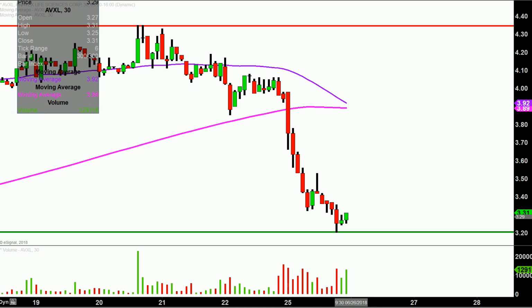Does that bounce have any sort of genuine power behind it? Well, there's still a lot of work to be done to prove that out. But nonetheless, any way you look at it, the bulls did at least hold it strong there, and not only hold it strong enough to get the price to bottom out, but then create a little bit of a bounce.